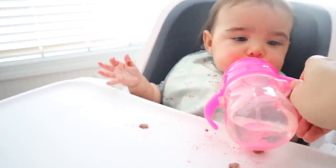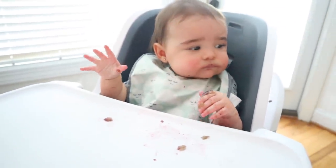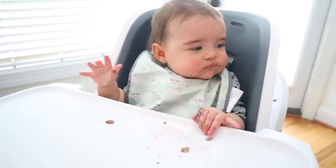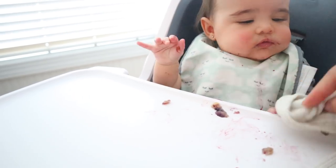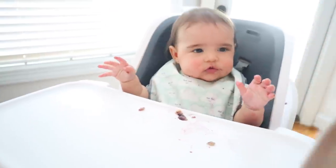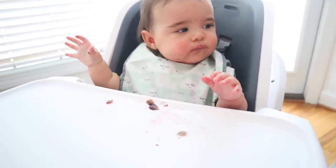So I'll link those down below, because she never really spit up when she was first figuring out how to nurse and all that, and even in those late night feedings and stuff. Burp cloths were just something we never really got to utilize when she was smaller. But now we definitely use them to clean her up when she's eating.